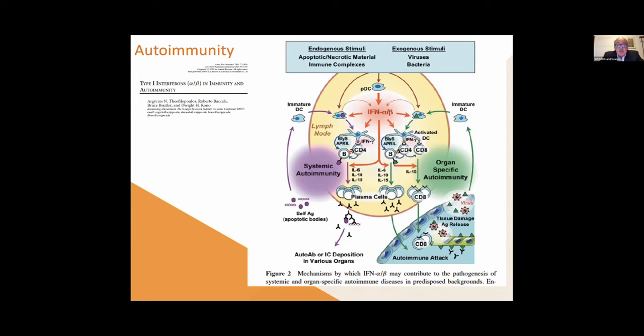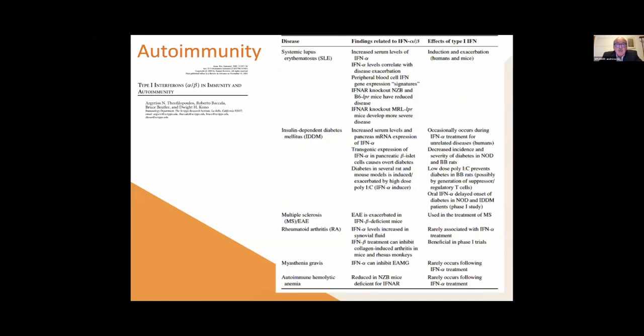Since the nanoparticles can possibly enter also organs that we don't really want them to go into, you could imagine that this kind of cascade can also be stimulated at a distance from the skin where the injection occurs, or the muscle, or the local lymph node. There are several diseases for which we have evidence that they are related to interferon alpha beta.